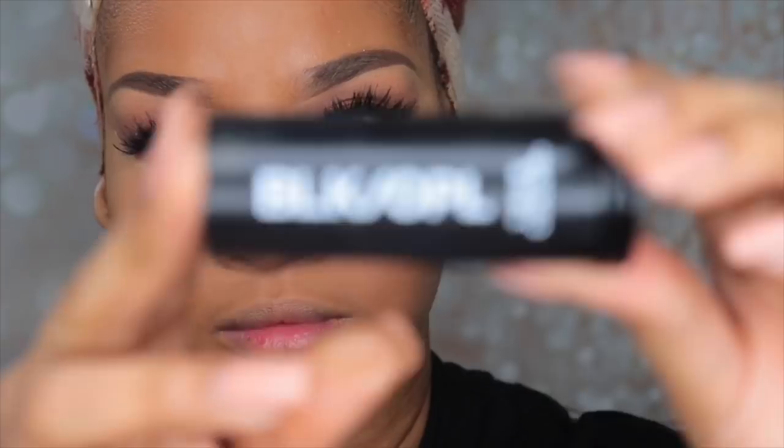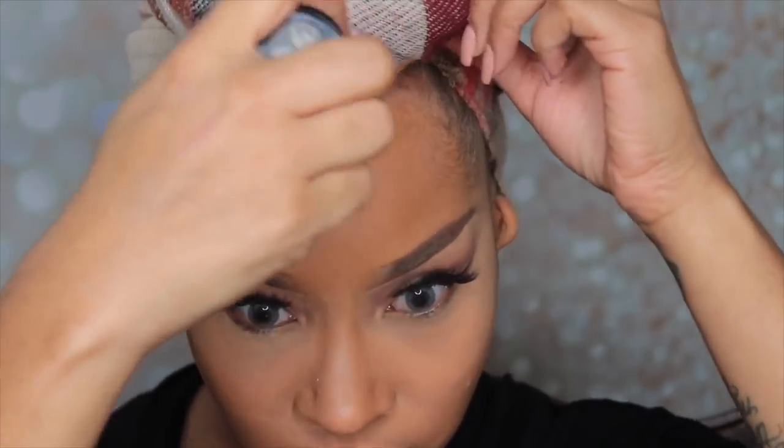I want to state again, if I didn't state before, I'm going to my Black Opal foundation stick. That's what I contour with. I am not a beauty guru, okay? Don't be trying to take no tips from me, y'all. Sometimes my makeup come out decent, sometimes it look a whole mess, you know.